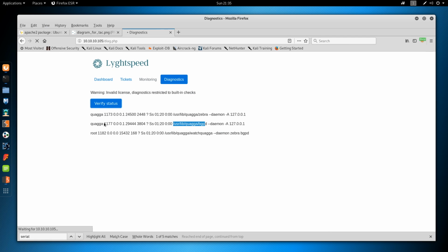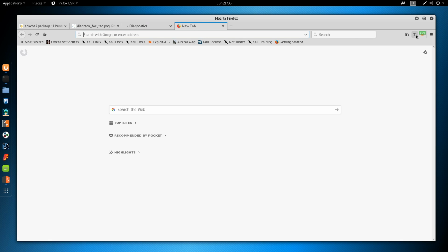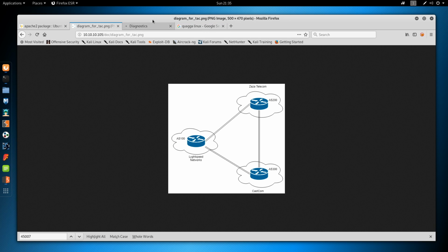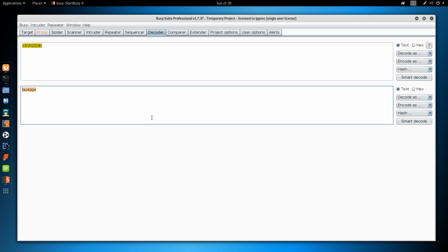And looking at the page, every single line has Quagga, and if we Google, and I'm probably mispronouncing that, Google Quagga Linux or something, let's see if we get anything. We get Quagga Software Routing Suite, which kind of makes sense with the tickets and all these AS numbers, that we're dealing with some type of router. So let us see if we can inject anything into this.